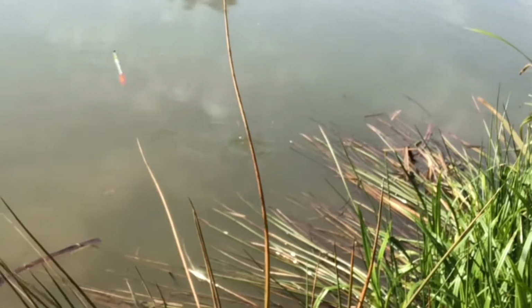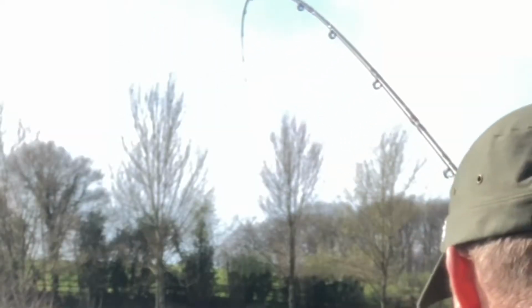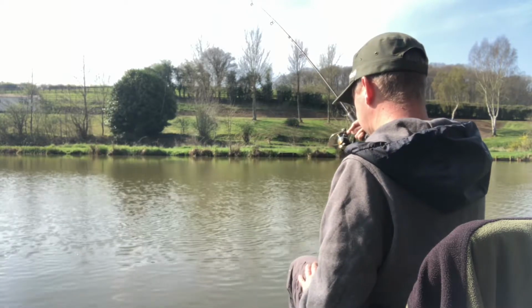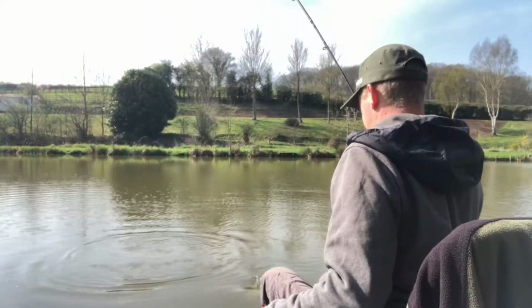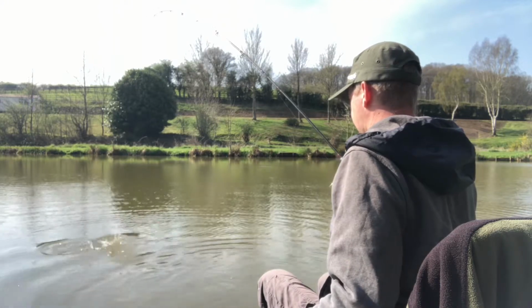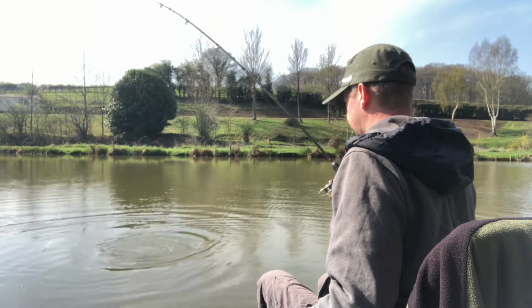When we arrived, we decided to fish on the mill pool, and my main plan of attack was to fish a float rig right close to a reed bed which was just to the right of my peg, and as you can see I was straight into a fish. By feeding the fishery feed pellets little and often, I'd got the fish coming in feeding pretty much straight away, and I was hoping for a good day's fishing.